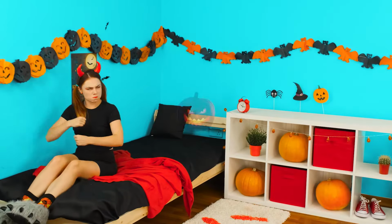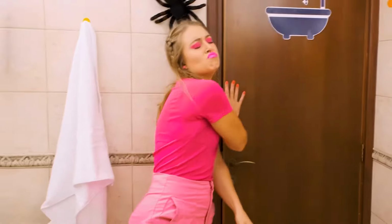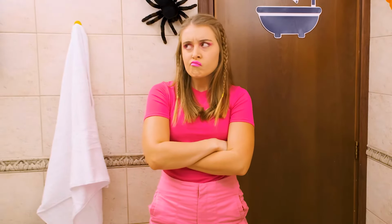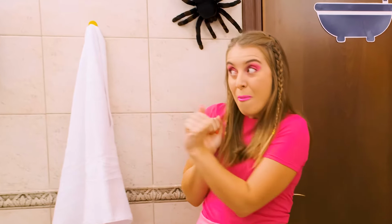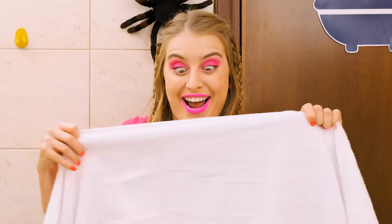Didn't hit! I was just joking and she's already throwing pills at me. I need revenge and I think I figured it out. I'll take the Snow White towel, spread it on the floor, and leave my bloody paw prints on it.